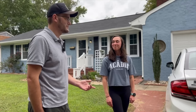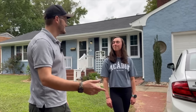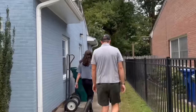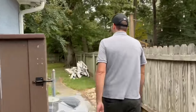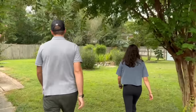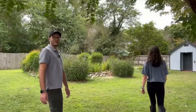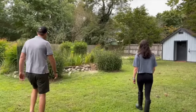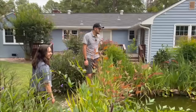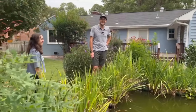Well, I know we just built a pond down in North Carolina that we wanted to get some fish rescued to take down there. So let's check it out. Let's see what you got. Oh yeah, here it is. Yep. You can barely see the pond. There's so much vegetation around it. And this is some pea green soup.